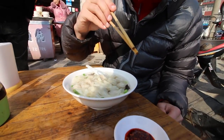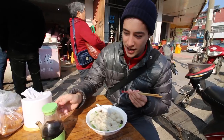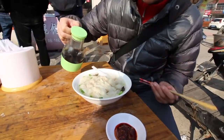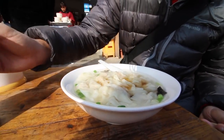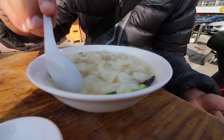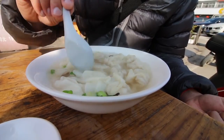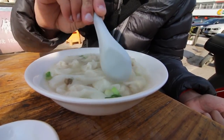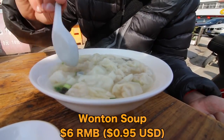We've also got a chili oil and then some black vinegar here that I'm going to pour into my soup. Just a little bit though. That should be good. And mix that around a little bit. And let's dig into these. Okay, there are so many of these wontons in here. I'm guessing there's at least 10 or more. And this was 6 renminbi, which is about $1 US.